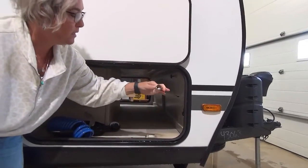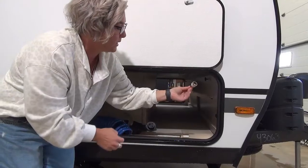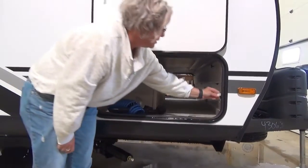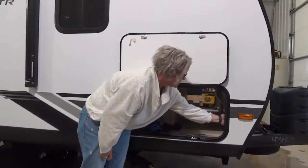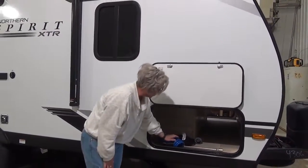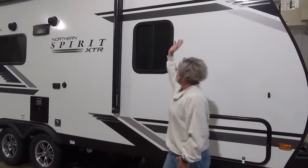They give you the socket, or the bit for your socket, if you want to be able to make these jacks power. Motion sensored lighting in here, so as you open and close, that lighting will go on and off. You've got your water hose, 30 amp power cord. We're going to have a look downside.